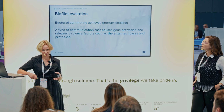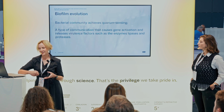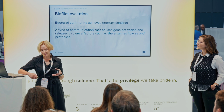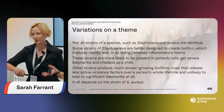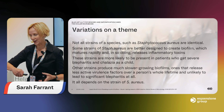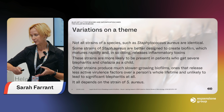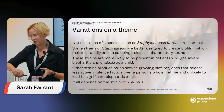The bacterial community, once they get going, they've got momentum, there's enough of a community there, they start to talk to each other. It's called quorum sensing. This is basically communication between that colony, and it causes gene activation. In doing so, you get a release of virulence factors such as enzymes, lipases and proteases. And why does that matter? Well, we'll come on to that in a minute, but it's really important to consider.